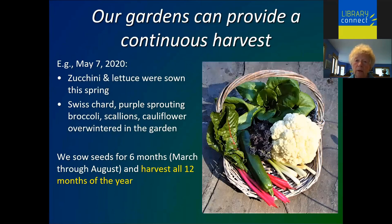So moving on to how we're going to provide food all year round, those pictures I just showed you are kind of the intermediate steps. This is my braggy picture from May 7th this year. I was harvesting beautiful cauliflower that week and purple sprouting broccoli and scallions, and there was chard everywhere. Those had all been in the garden over the whole winter. But I was also picking lettuce and zucchini, which I had started this spring and put out in the garden. So it was like both ends of the garden met in this basket of food here. So we have a 6-month seeding season and a 12-month eating season in our gardens.